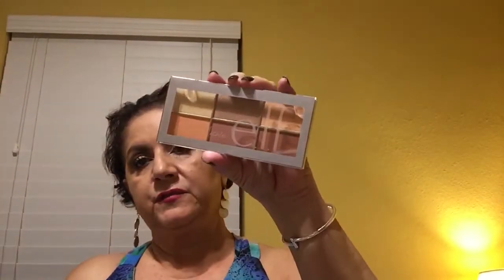Okay, so let's look at the face palette. Again, this is very pretty. So the eyeshadow is gold, and the face palette is silver.